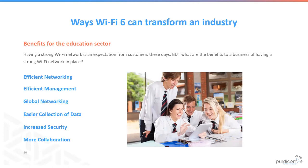Efficient management. By using cloud management platforms, schools and colleges, for example, are able to easily manage multiple wireless networks across multiple campuses from one single pane of glass. Tasks can be automated that would take considerable time and effort if performed manually.